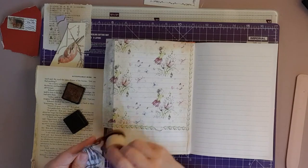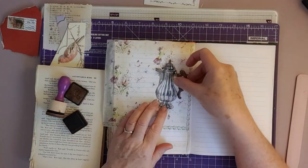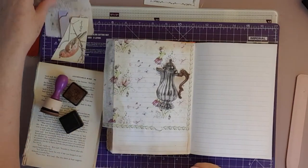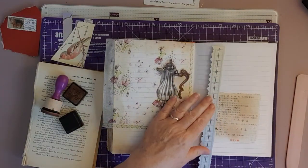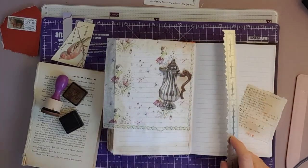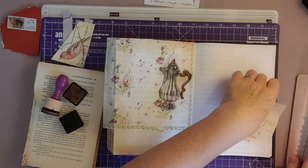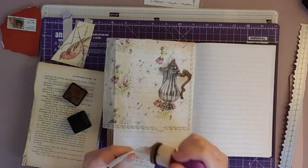So just dull that bit of white down there. Yeah, so we've got that to go on. We've got this. This, I think, I have dulled down, but I'm going to take this edge off. And let's go over it around the edges.